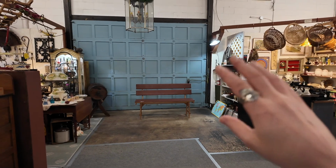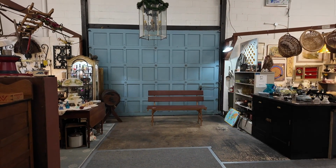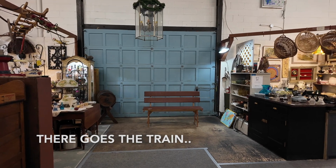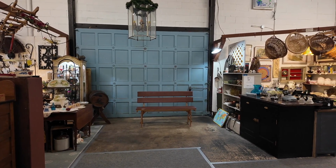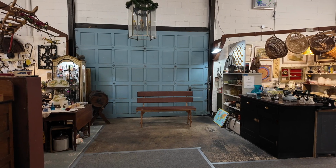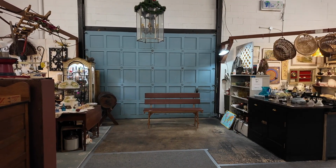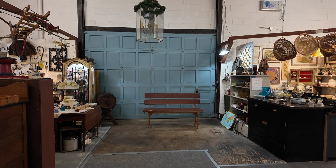And sometimes this door is open and you can see a train going, but maybe you can hear it. Oh, the train just passed. I was hoping to show you, but in the summertime they have this door open and you can watch the train going by.